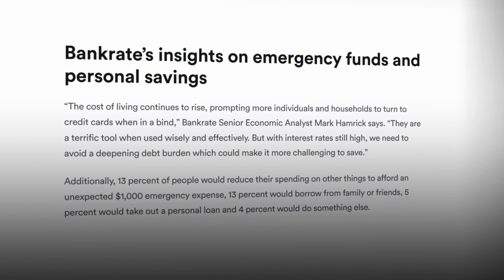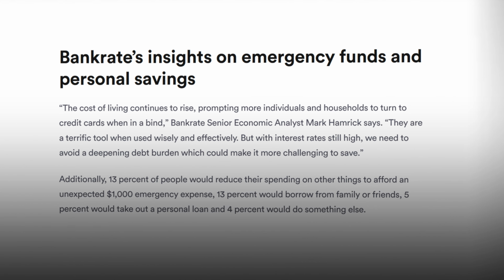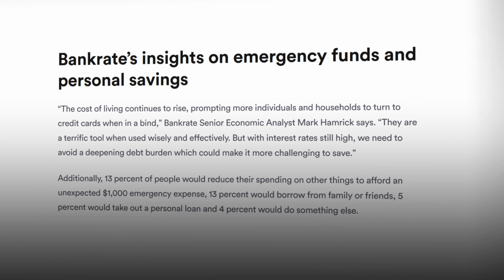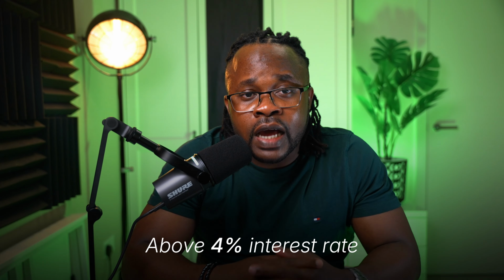According to a 2023 survey by Bankrate, 56% of Americans can't cover an unexpected $1,000 expense without borrowing money. A small buffer gives you the peace of mind to handle emergencies without derailing your finances. Choose a savings account that offers a competitive interest rate, ideally above 4%, and avoid accounts with withdrawal restrictions.